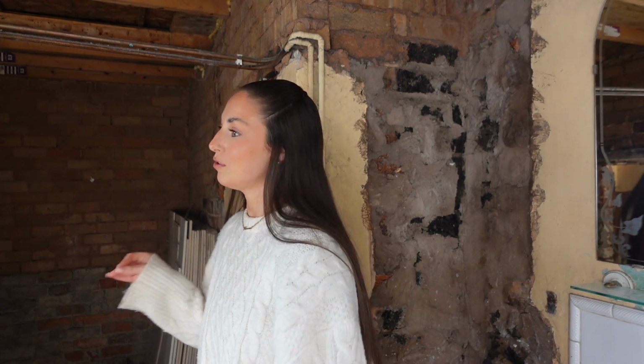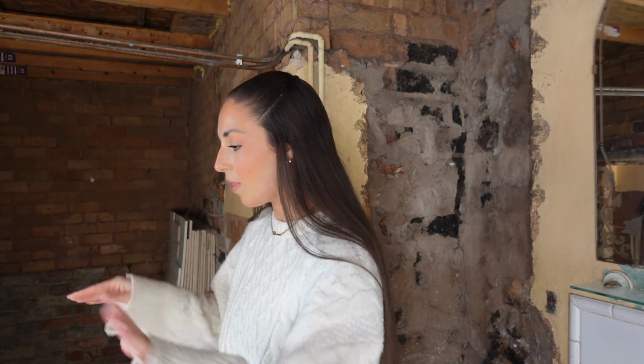I feel like it's so nice to be able to have a bath and a shower. Obviously if we've got the space we might as well, but I wasn't expecting that. I thought this bathroom was actually a lot smaller than what it was, so I'm super happy. I want the bath, and I want the toilet to be boxed in.